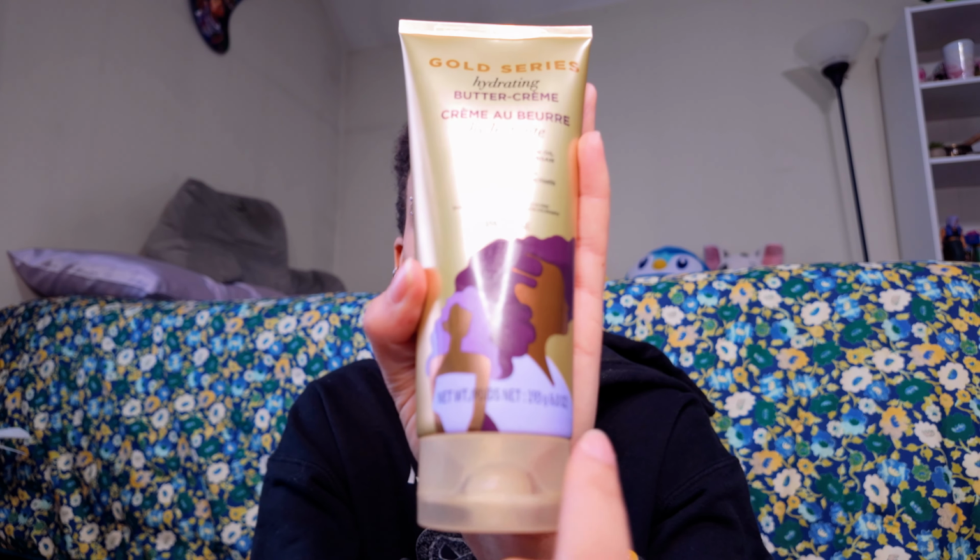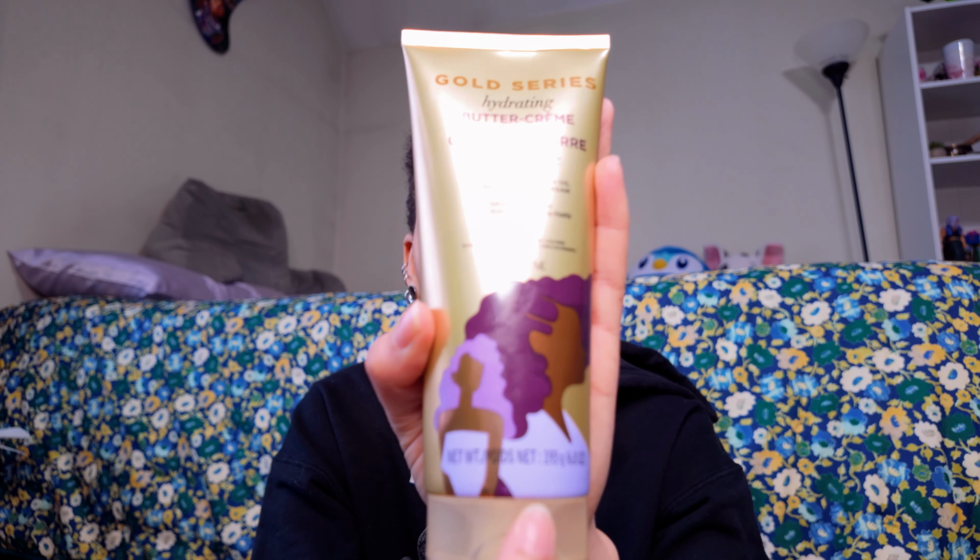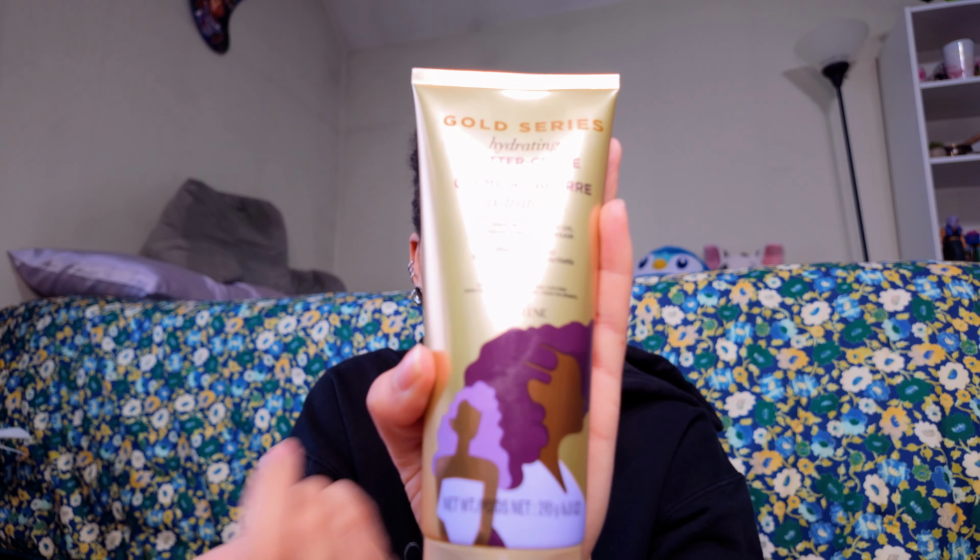It smells really good, it's lightweight. It basically smells like argan oil, and that's one of my favorite oils for my hair. I also like the packaging because it has people with natural hair on it and they're black, so it shows it's made for us.